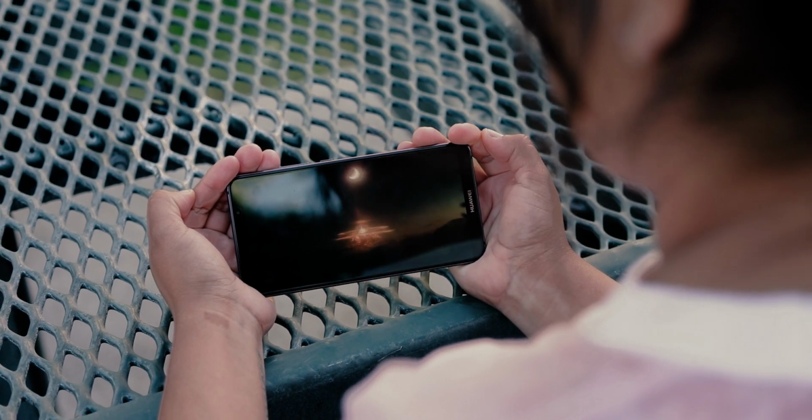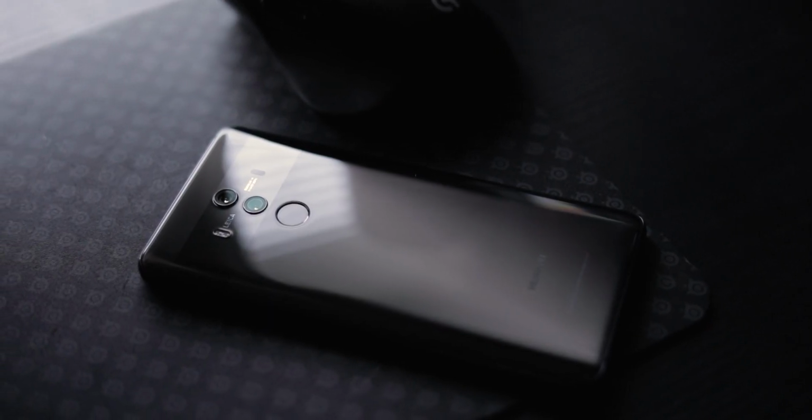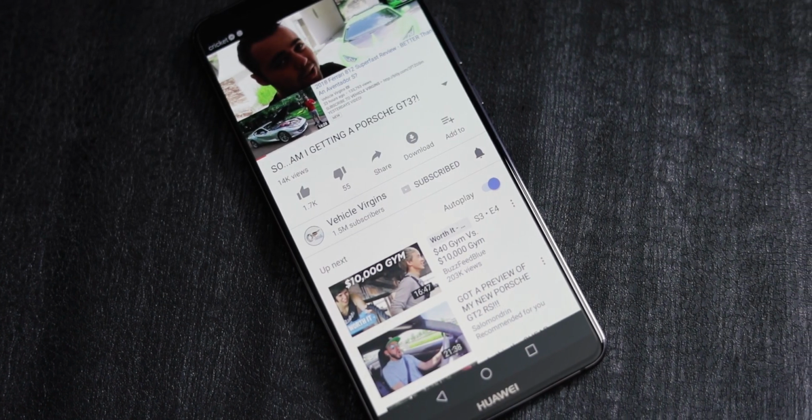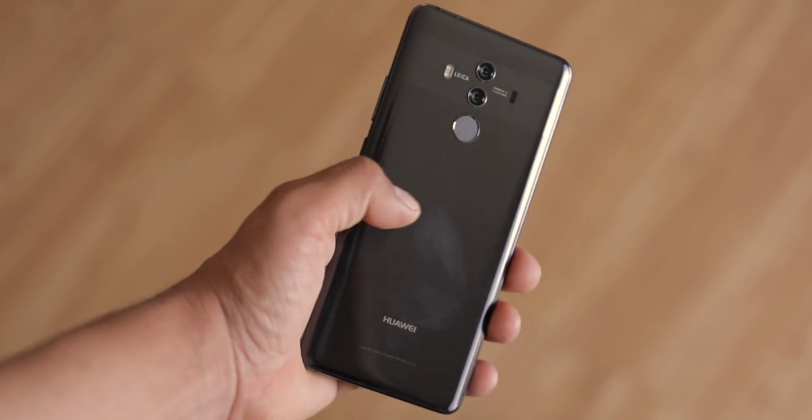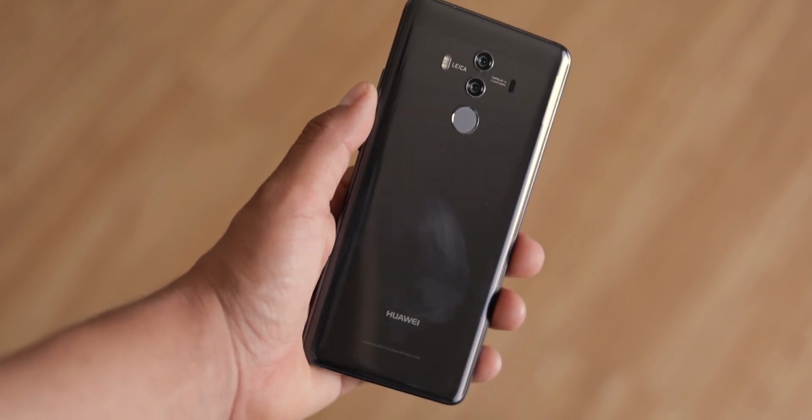Now one thing that I do like about this phone is the design. It has a glass back, which is very beautiful, and I really enjoy it. It has very slim bezels, but the biggest annoyance with me is that it gets a lot of fingerprints. Just look at this. Even just swirling with my fingers is gonna get dirty and nasty.